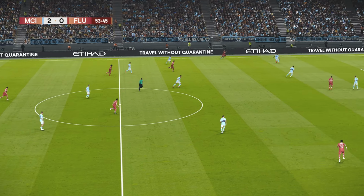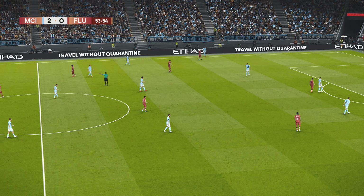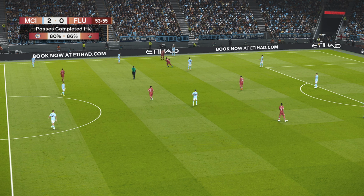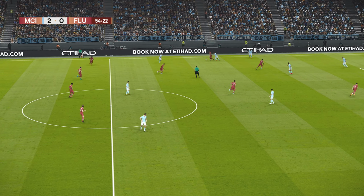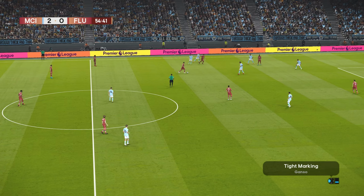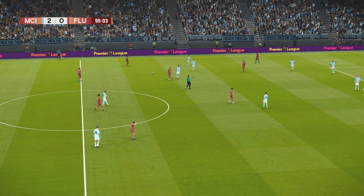Feeling the other. Pass just lacking in accuracy. And they're not going to make any further progress now. And that's a foul. Simple decision for the referee.